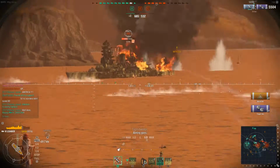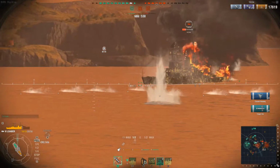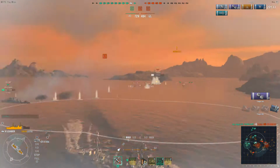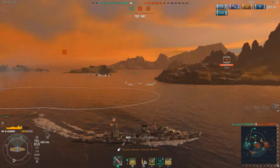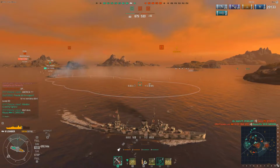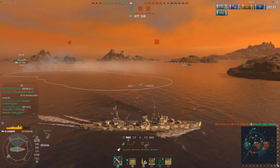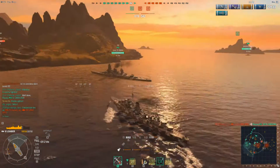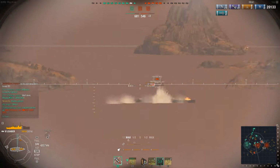The Kii there. Now he's avoiding my torpedoes. We've got 1 hit, 2 hits I think on the bow. But he's dodging my torpedoes. That means the Kii's going to get his, and it is out. The Nachi is down. Great work, Kii. So yeah, that was a really risky, silly idea there.